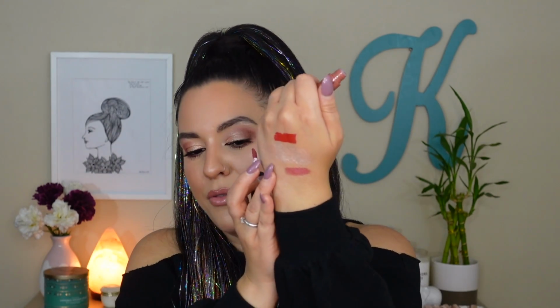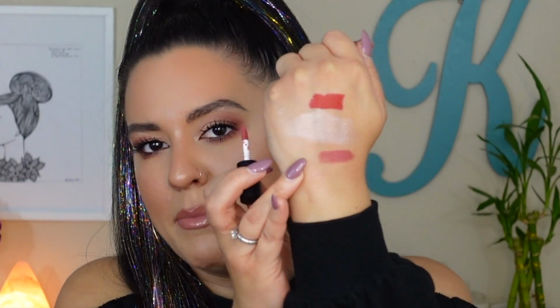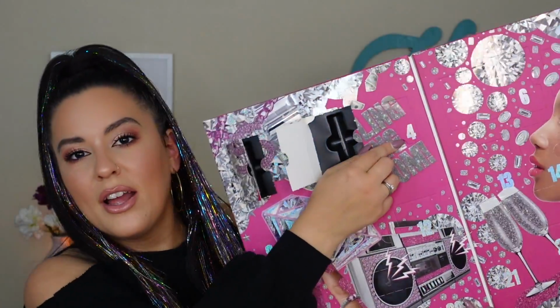Now, I actually do like this matte formula. It is very comfortable. It is not drying in any way. And I believe that this is also one of the more mini sizes. Do a swatch. Look how beautiful that is. That's just like a Your Lips but better type shade. Let's go ahead and move on to, this thing is so big, door number 4.